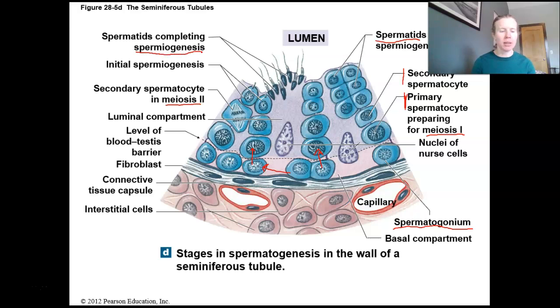This is basically the final process of spermatogenesis, which is spermiogenesis. Okay, notice that. It just caught me too, right? Spermatogenesis is how we're taking spermatogonium and going through meiotic processes to build sperm, right? Basically to get to spermatids. Then spermiogenesis is the final step, and it's the maturation of those spermatids into spermatozoa or sperm, right?